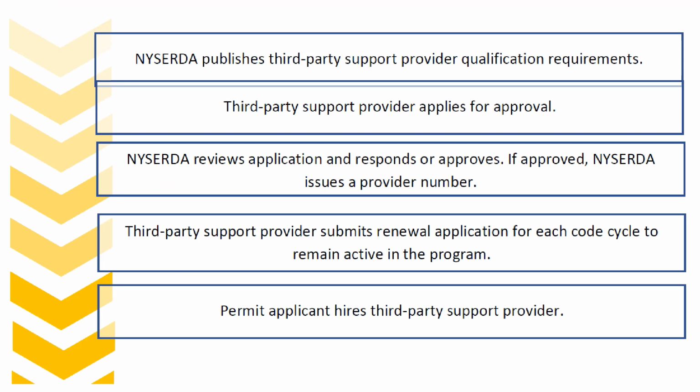To participate and provide third-party plan check or inspection services, the individual must be pre-approved by NYSERDA. Required qualifications and the application process are described later in this video. If the applicant is approved, NYSERDA will issue a provider number. Renewal applications must be submitted each code cycle to remain active in the program.